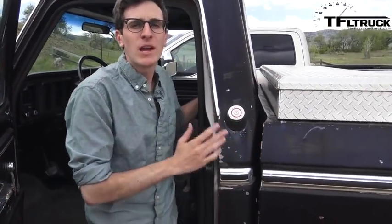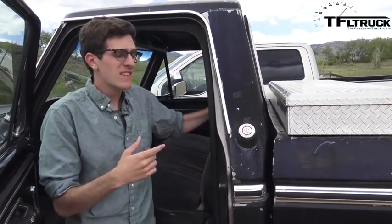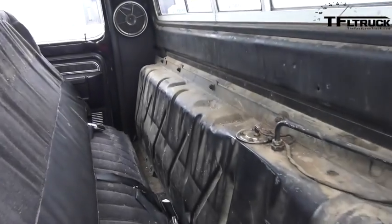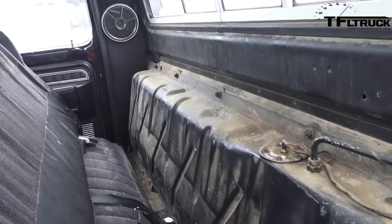Because the Highboys had a narrower frame, the gas tank is in the cab, literally right behind the rear seat here. So if you got in a collision or you were a smoker, you might find some trouble.